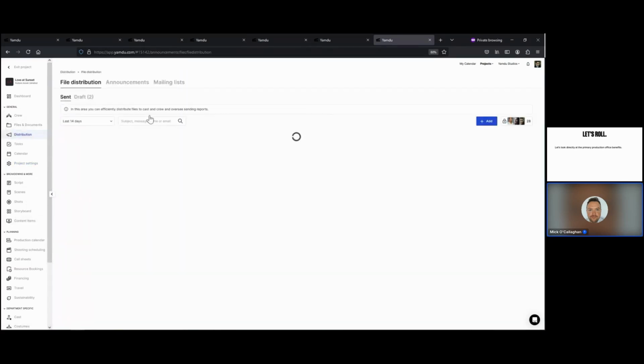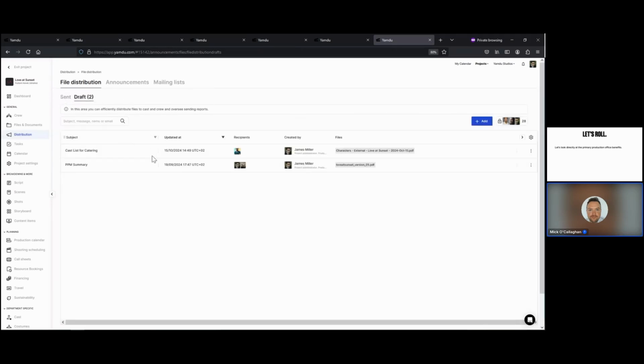Let's return to distribution. So here in file distribution, I have a list of sent information. Just bear with me for a second while it loads. I can see everything that I have sent out over the past while. I can also see draft messages that I may have created. So let me just show you both options. Here are a couple of messages that I have prepared that I haven't yet sent, because maybe the information isn't fully there, or I'm just waiting for the moment where it's ready to go. So I can have that information here.